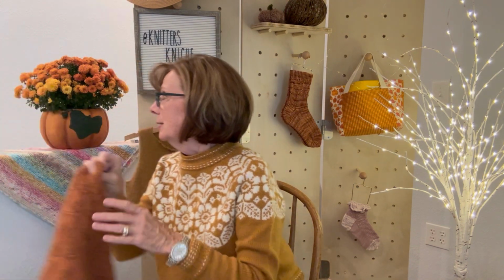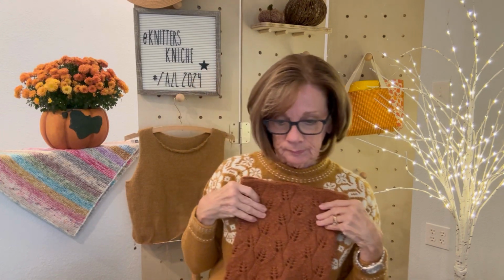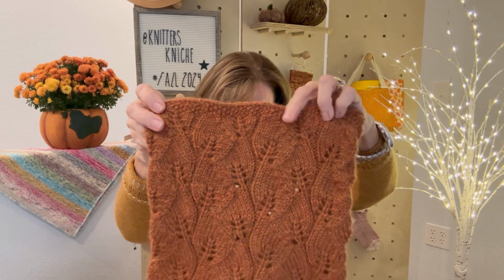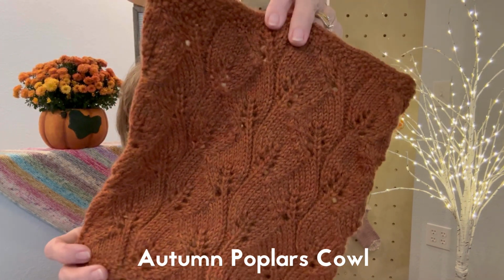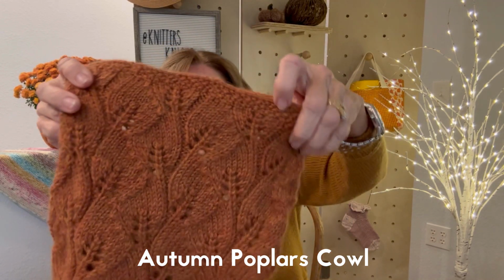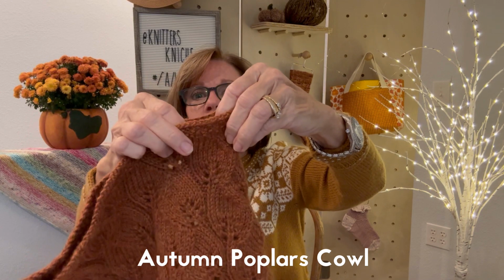Okay, so let's back up, and we're going to talk about a cowl that I had done. And there again, this is a leaf motif, and it is right here behind me. It is called, let me see. Oh, actually, this was a test knit that I had done a couple years ago, and it is called the Autumn Poplars Cowl. It is beautiful. I used Knit Picks Wool of the Andes. I believe it's the DK weight that I had used.